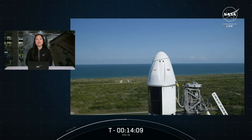The Dragon spacecraft has played a significant role in advancing our future in space by safely transporting crew and cargo to and from the space station. There are currently 4 Dragon spacecraft supporting human spaceflight missions that have docked to the station, and their names are Endeavour, Resilience, Endurance, and Freedom. There are an additional 3 Dragon spacecraft supporting cargo missions.